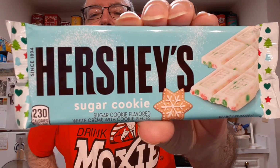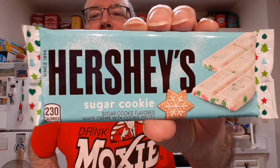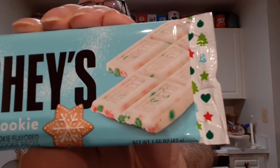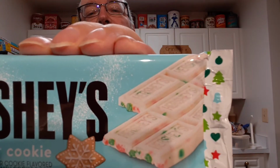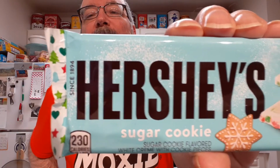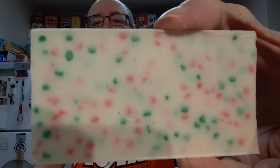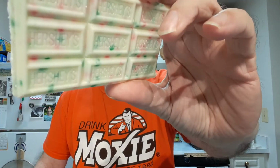I'll be trying Hershey's sugar cookie candy bar, a seasonal candy bar, as you can tell by the decorations on the edge, Christmas trees and stars. And let's see, it says sugar cookie flavored white cream with cookie pieces. Piece broke off, but here's what it looks like. Red and green Christmas colors.